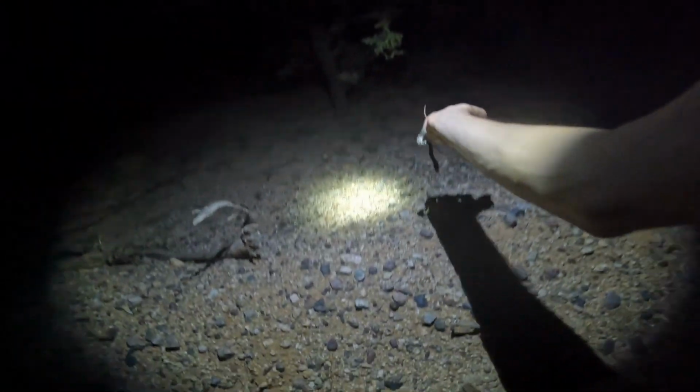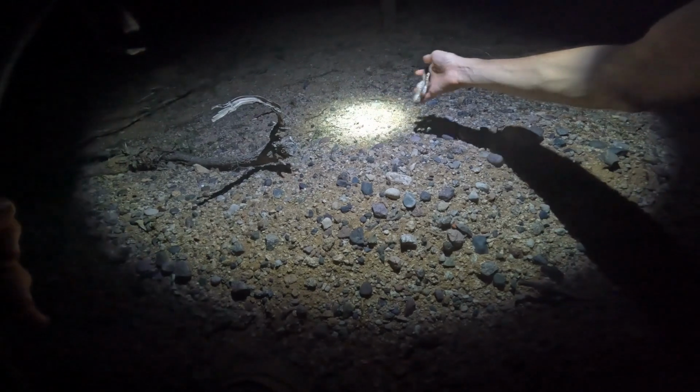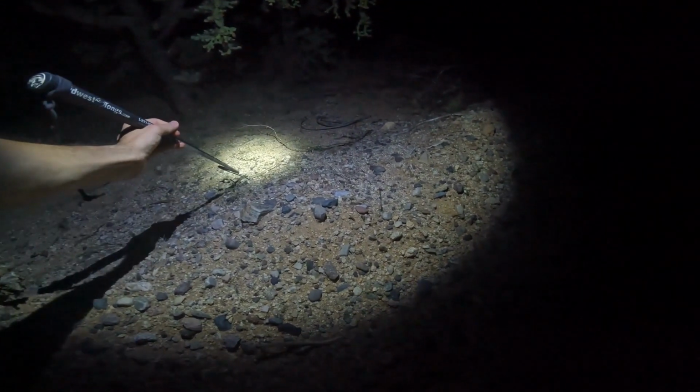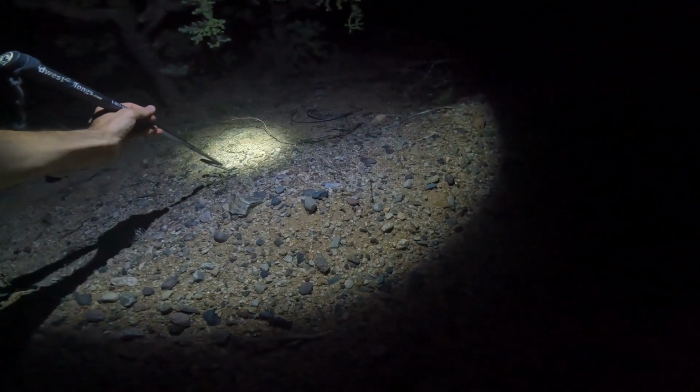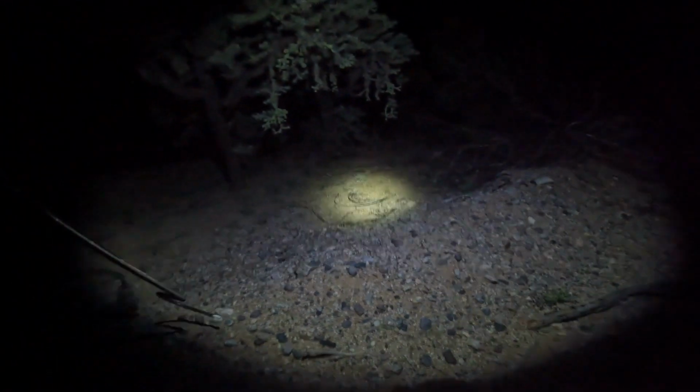Alright, this little guy was heading off in this direction, so we'll give him an extra little boost. Alright, here you go, dude. You go that way. Run off. Go hide. There he goes.